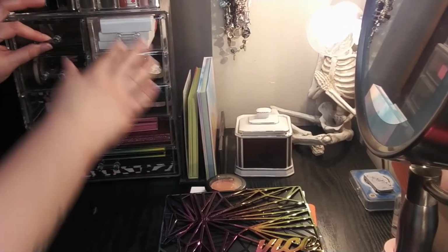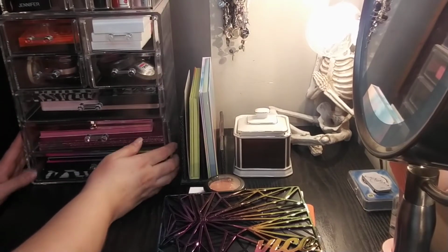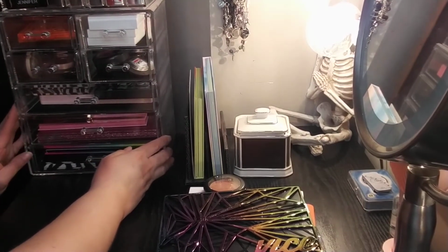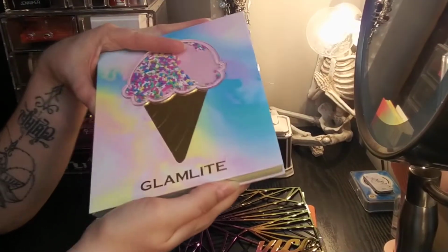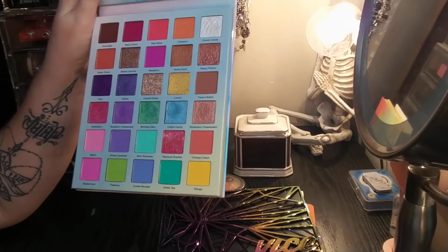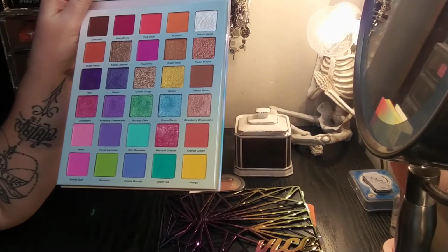Yeah, this is going to work out pretty great. I didn't grab too much stuff that I'm going to be overwhelmed. So I think this is going to work out pretty good. And I'm really excited to get back into this Glamlite palette, to be honest. So far, I have been really enjoying the purples, the pinks.